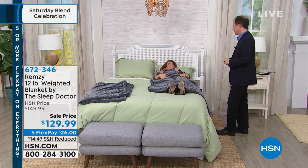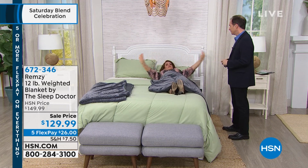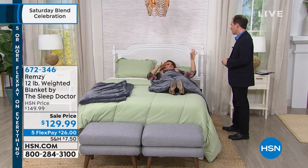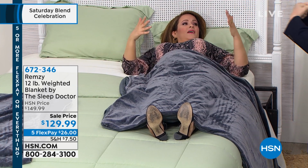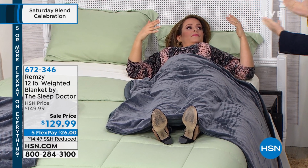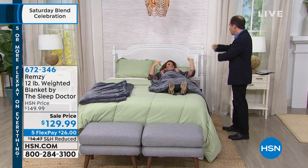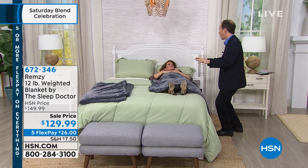Exactly. What about even people that have restless legs? Now in my 40s, I've started feeling funny. And remember, we don't cure anything here at HSN, so I will disclose that. But immediately I felt it just feels really good. It's kind of like this enveloping, almost cocoon-like feeling. I kind of liken it to when you have babies, and I know you've got some babies. When you swaddle them up. Remember when they were itty bitty? This is kind of like the adult swaddle, if you will.